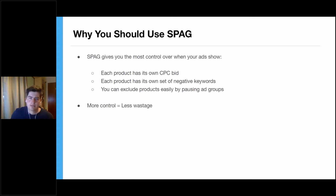The second thing is you can have your own set of negative keywords. So if your products are showing for searches you don't want them to show for, you can simply add a negative keyword at individual product level. And if you just want to exclude products, you can really easily pause individual ad groups. Overall, this gives you more control, and that results in less wastage.